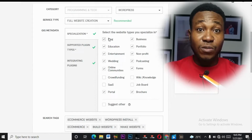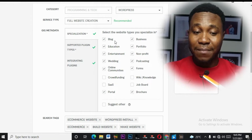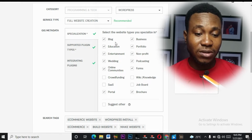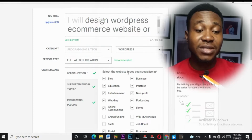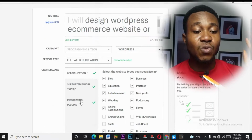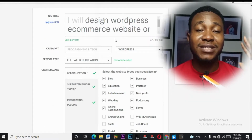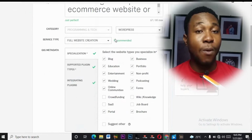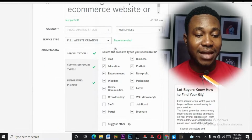Select all of them, let's say the most relevant ones to your gig: blogs, businesses, portfolios, and coach. Select the most. Okay, so this is where all the magic happens. This is where you tell Fiverr what my gig is all about and where I want the buyer's request to pop up. So all of these things matter.